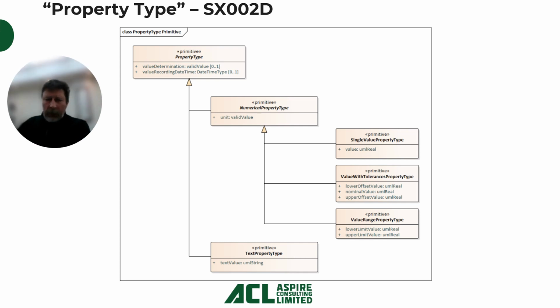Okay, so we need to understand what we mean by a property type, and the types are described in one of the supporting standards of the S series, in this case SX002D. You can see at the top of the screen here, and what we can see is that property type, first of all, has some extra information on. You've got the actual value, and you've got a date type. So basically what it's saying is you can have a range of values in here, each with its own date time group associated with it, so you can see how that value changes over time. The other thing is that the value can actually have two different options. You can have a numerical value, or you can have a text value.